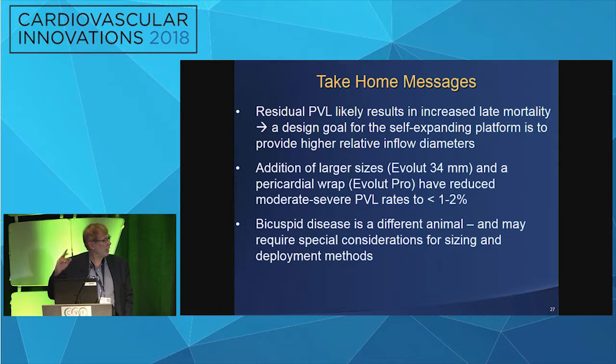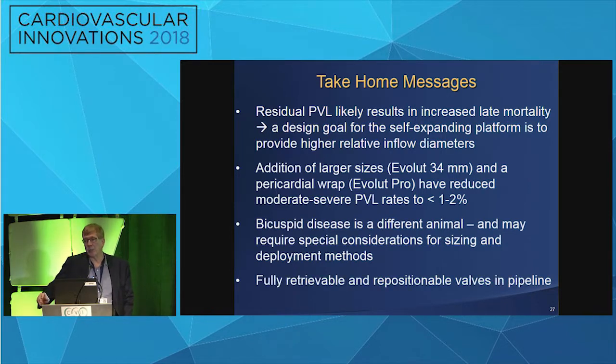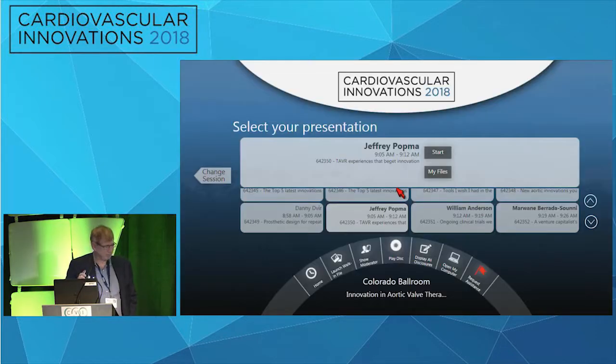It's a different animal. We might have to do different techniques, like slicing the raphe to allow more circular configuration. We may have to do different sizing techniques, supra-annular sizing, and potentially use a Sapien valve. But ultimately, I think in the pipeline and soon to be there, what we really need in these cases is a fully retrievable and fully repositionable valve. Thanks for your attention.